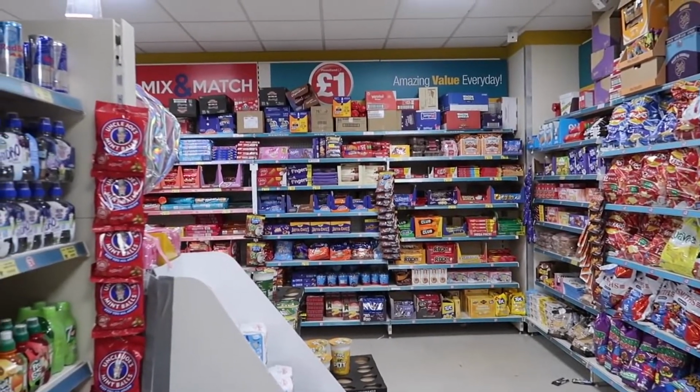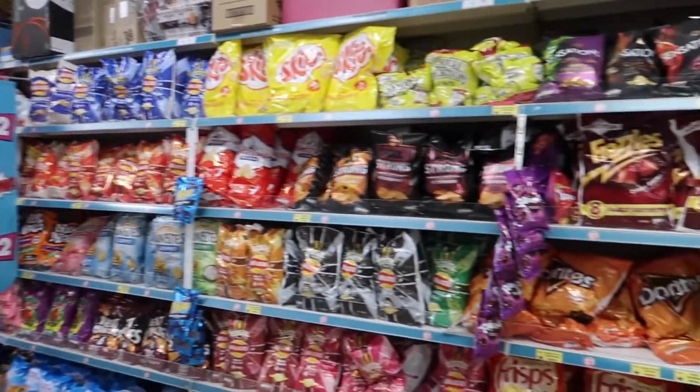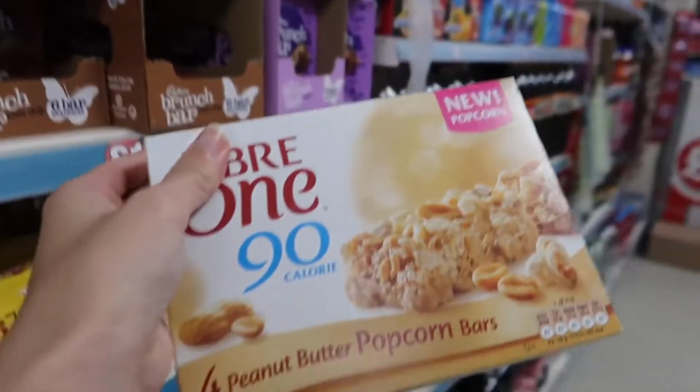I'm dodging that biscuit section before I buy everything. I actually don't need any food, so I think I am done. Although these do sound pretty good.